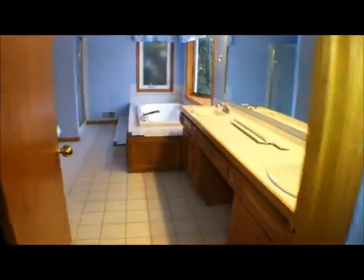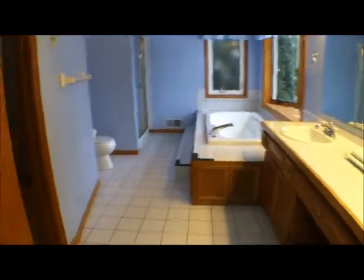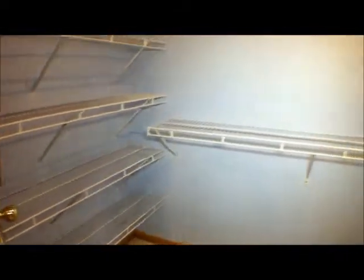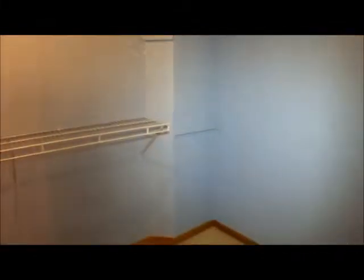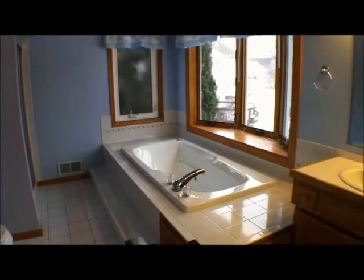And there's a very large master bathroom with double vanity sink, jacuzzi tub, and shower, and a large walk-in closet here. Nice windows, bringing in natural lighting. Next, we'll head in to the 2nd bedroom.